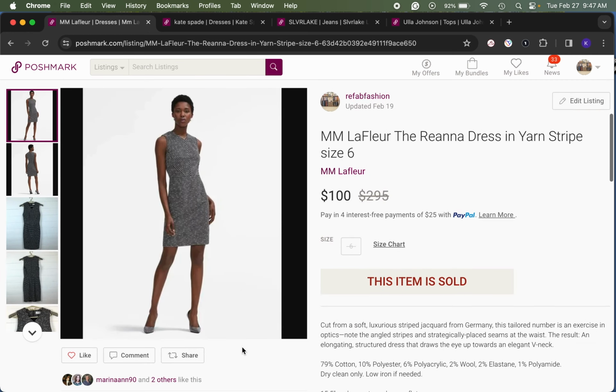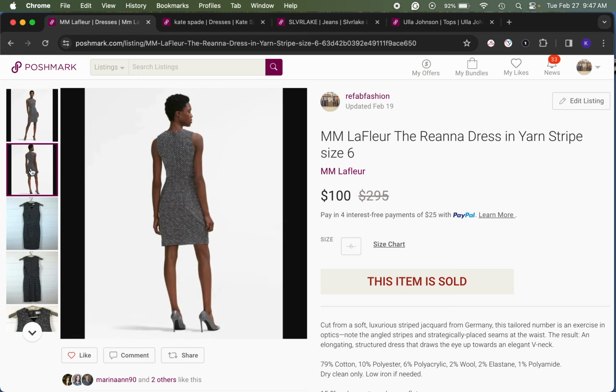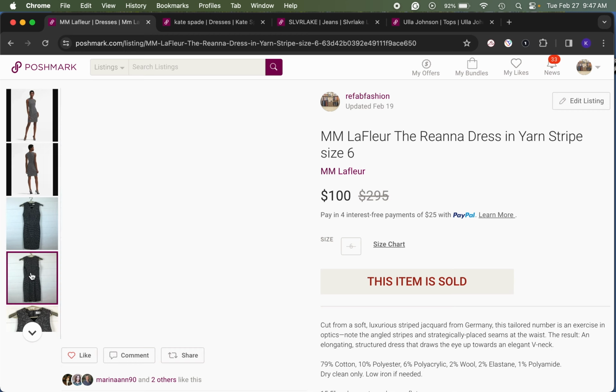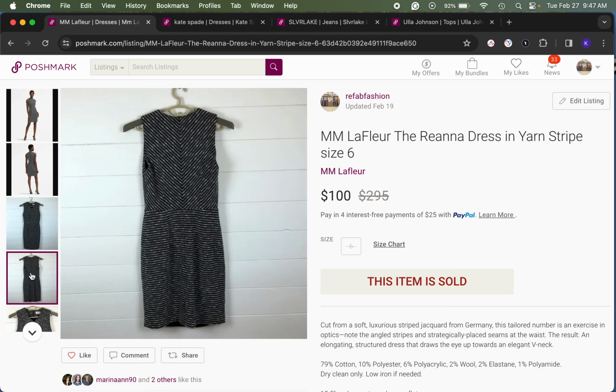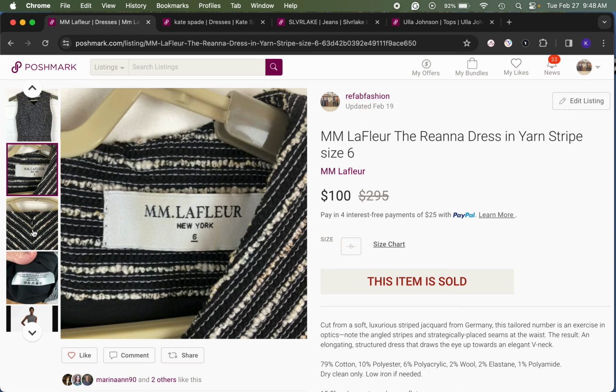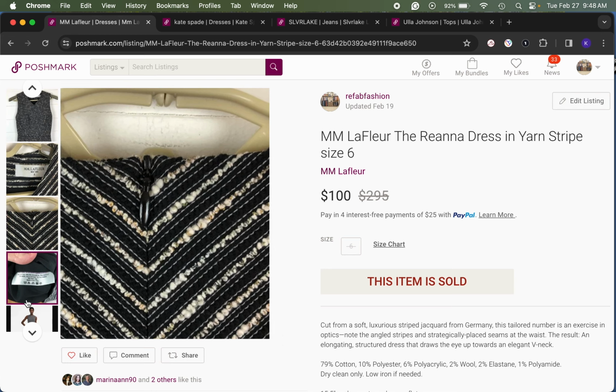This next item is an MM LaFleur dress. I was able to find the stock photos, the style name, and it's a size 6. This came to me in a ThredUp bulk mystery box. I think this was a 200-pound buy that I did in fall of 2022. I think I did need to wash this and clean it at the underarms.